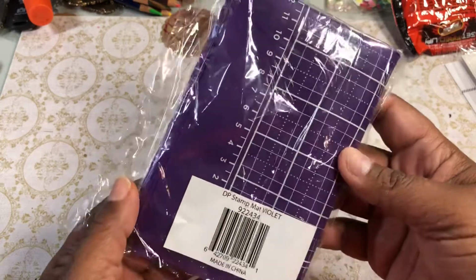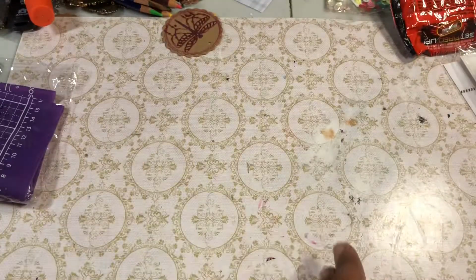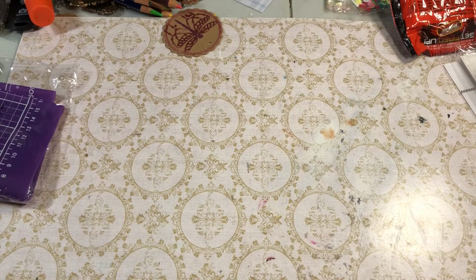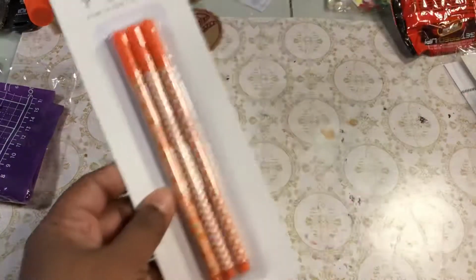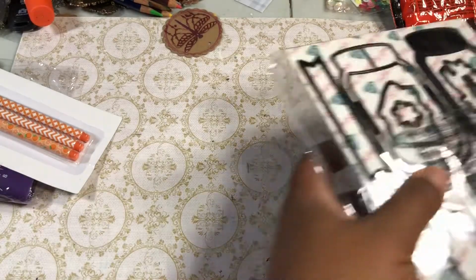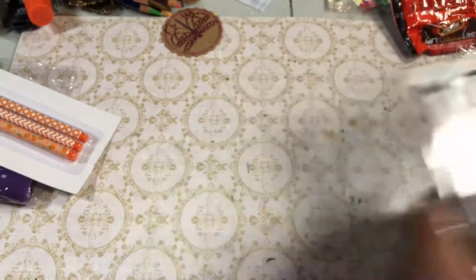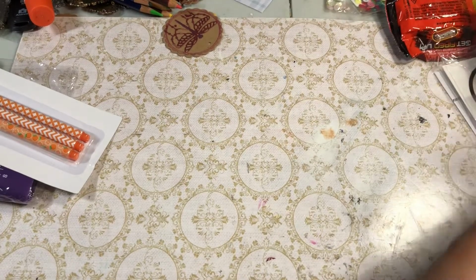Diamond Press. So it's a stamping mat. I will probably get rid of it because I already have one, or I might cut it so I can use it on my other thing. And then you also got some free pens, some Park Lane pens. And I like the orange. I'm glad they're not pink. Pink is not my color. Fuchsia, yes. That, no.